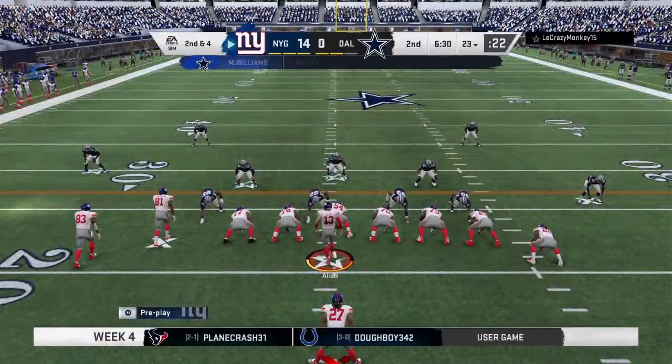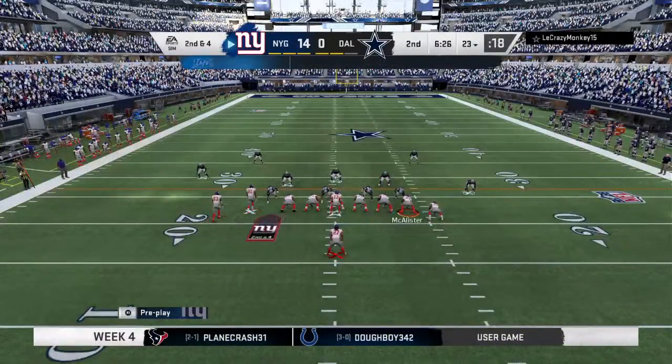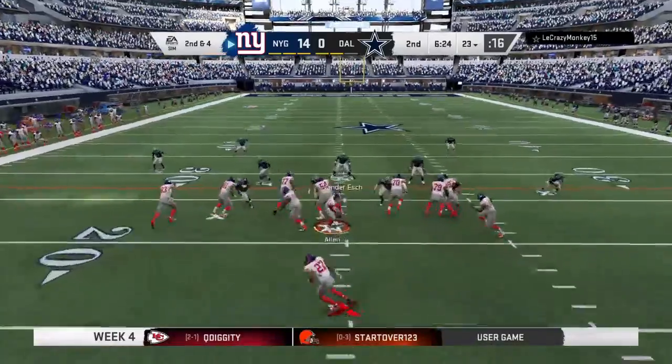6 yards was the pickup on the last completion, so here's 2nd and 4. Let's pick it up. It's our time, guys. Our time. Let's get it.